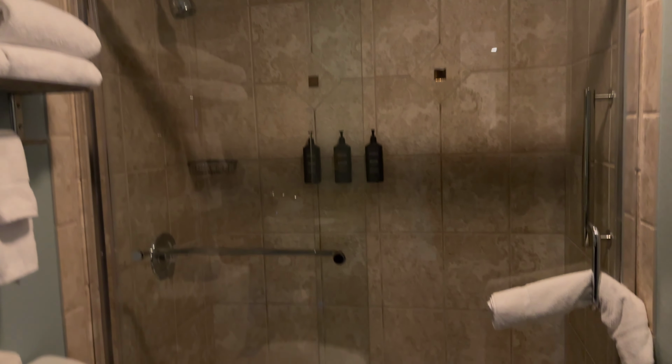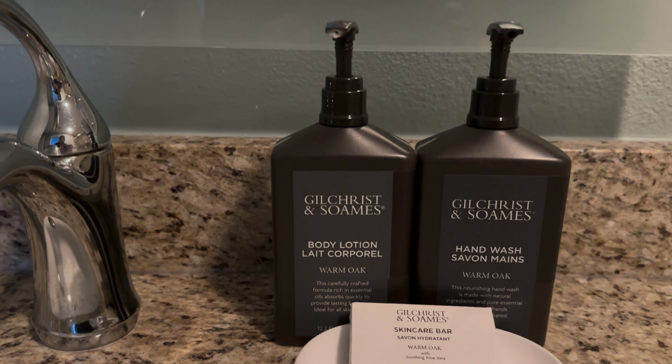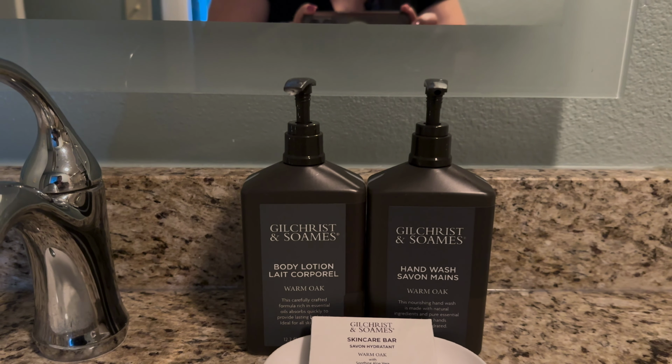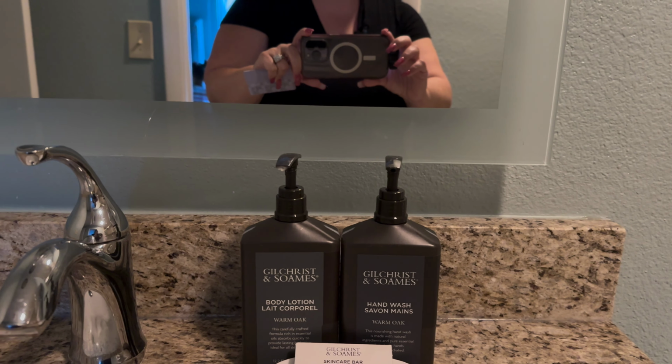has a very nice shower. Lots of towels, vanity. Gilchrist and Soames is the hand wash, body lotion, as well as the shampoo and conditioner. Then we're gonna step out of here.